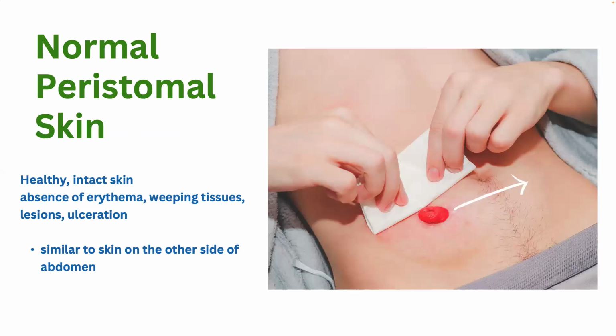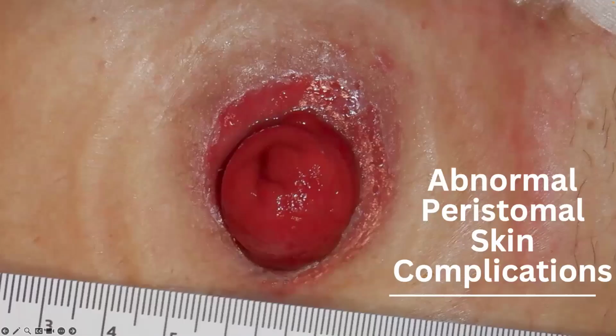So for reference, your normal peristomal skin should really look like the regular skin on the other side of the abdomen. If you were going to do a comparison, so I'm looking here at this peristomal skin, does it look like the normal skin over here? If it doesn't, then we have an issue. It really needs to look intact and dry with no erythema, weeping, lesions, or ulcerations. And that sounds like a perfect world, but you're probably here because you don't see a lot of stomas like that.